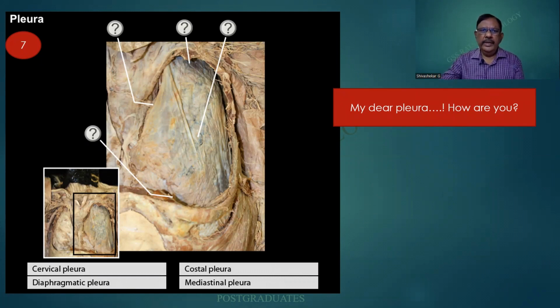The anatomical intricacies and precision are amazing. The pathologist need not be so very perfect as the anatomist or the surgeon. But yet, have a look at this pleura. There can be a cervical pleura, diaphragmatic pleura, costal pleura, mediastinal. I did not know it. Thanks to you people, I am learning pathology. My dear pleura, how are you?